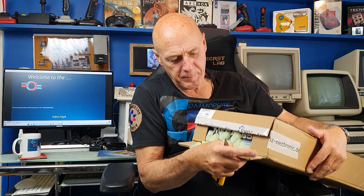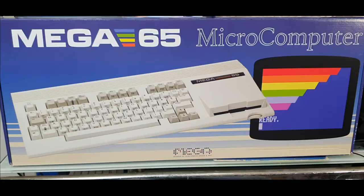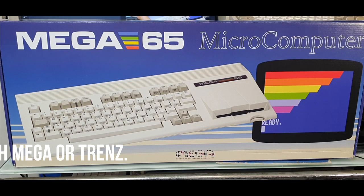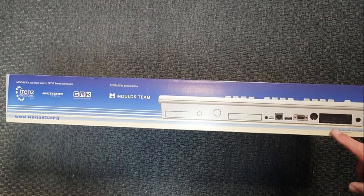The Mega65 computer. Let's get rid of the outer carton. Wow, that's impressive. This computer was actually finished last year, but they weren't able to ship because they couldn't get the cardboard to manufacture the boxes. And I like that, ready. I'll bet it's ready. I'm ready. The battery for the real-time clock, RTC, is a CR1220 and is not included. Over to the back.